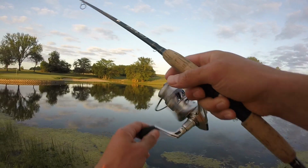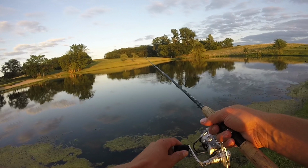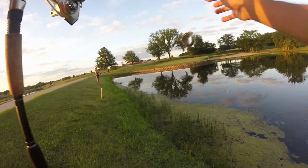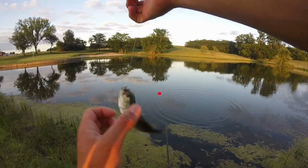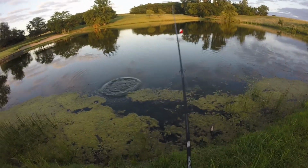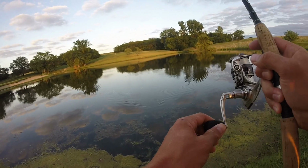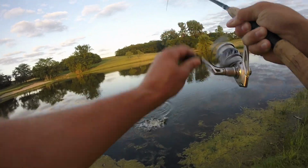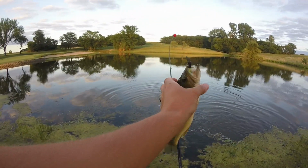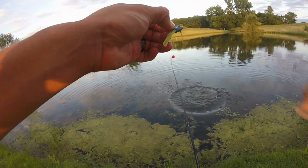There we go. Oh man, I had a bite way out there. That's probably a crappie. Got off though. Man, that's a bummer. Oh, every time I go to lift my lure out of the water, a bass comes out of nowhere, munches it. Another one, hooked up. Oh, feisty little guy. This pond's full of these bass. Wow. Got a little 13-incher there. Getting bigger.